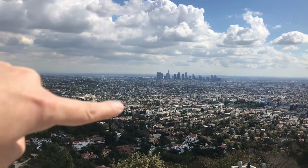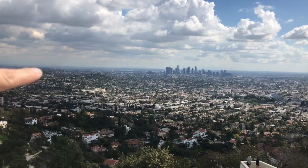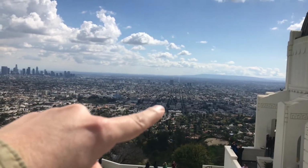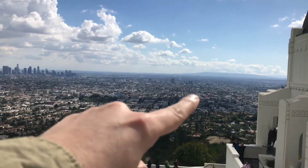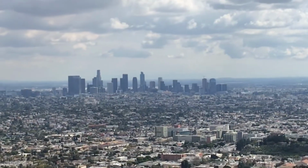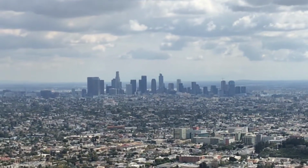Over here we have the east side of downtown LA. And over here is the west side. I live somewhere in this area. It's a big city. Big, beautiful city. Alright guys, I have just left the observation deck on the second floor of the observatory. Now I'm making my way to the observatory itself. It's time to go inside and explore. Let me show you guys.